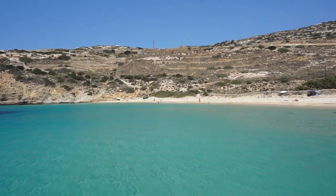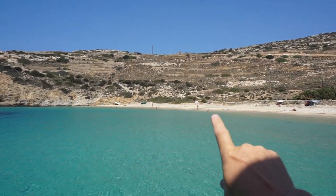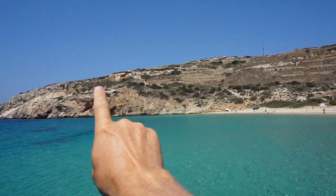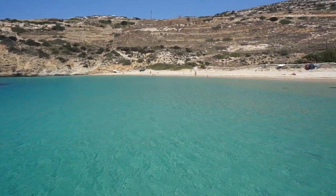The first stop is Kedros beach. This is actually Kedros beach, and it's a beautiful beach. We have been here yesterday. You can see the people over there. You can walk, actually there are more people coming from the village of Donoussa. It's about a 20 minute walk, and then you have this beautiful bay.